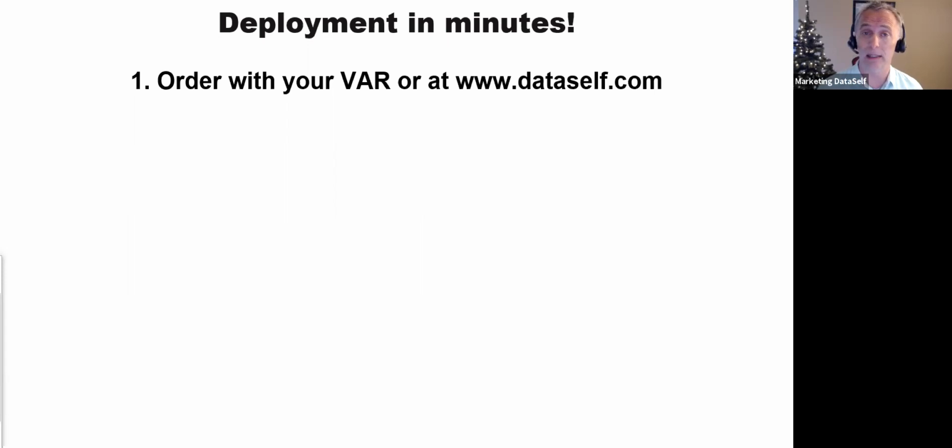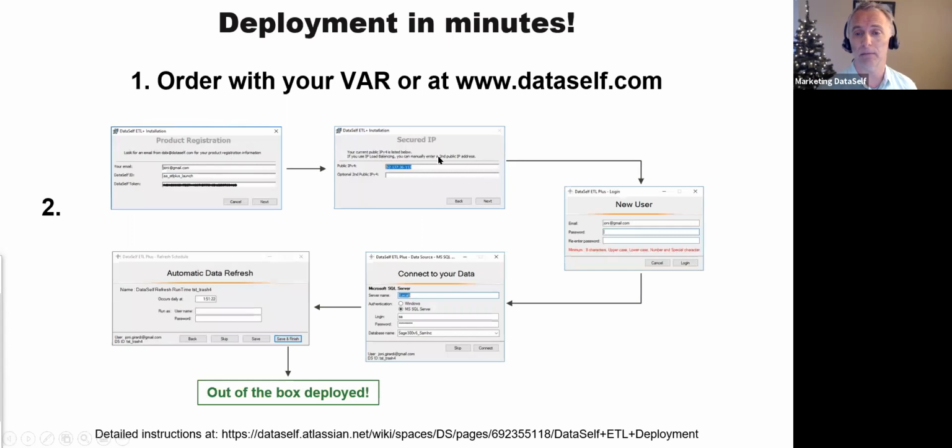And you do not need to have anyone highly technical. It's a fairly simple process. You order DataSelf through your VAR or through dataself.com. And pretty much there is a quick wizard that you go through, and you have to check security, where your data source is. So usually the half an hour is to be sure you fill out the 5 steps that I show you here. Once you do that and you press save and finish, the DataSelf out-of-the-box solution would be completed. If you were to watch the distribution side of the webinar, to cover the distribution side of your business, pretty much everything that is showed in that webinar is available right out of the box. For manufacturing, we'll talk about a few differences in a minute. So deployment is very straightforward.